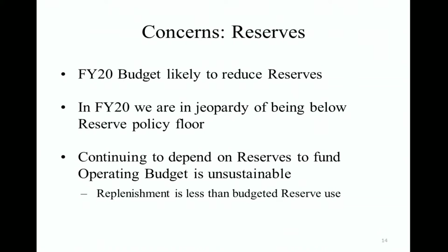So we'll know more about reserves soon. Brian, what's the earliest we're going to get reserve numbers? If it happens June 30th, do we have any hope of getting them by September 1st? That would be the target. We generally try to wrap up things in September for early submission to State Department of Revenue.